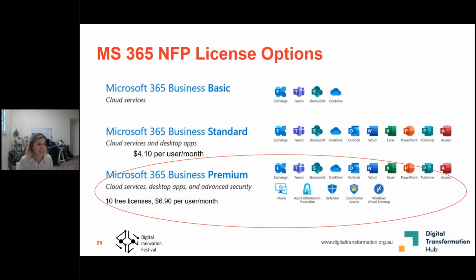You get Defender included, so the virus software on your PC. Intune, which is a management of your devices, whether it's BYO or the company devices. Conditional access, again, that's who's got access to what, and Azure protection there. So premium is usually what we see all our not-for-profit organizations go to.